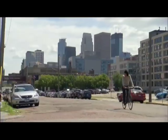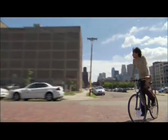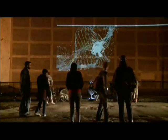When it comes to projections, there's a lot of ways to come up with content to project onto a wall. When I bike around, my eyes are looking for those big white walls that are dark and accessible with an area in front of them where we could set up. Because any wall for us is a canvas waiting to happen.